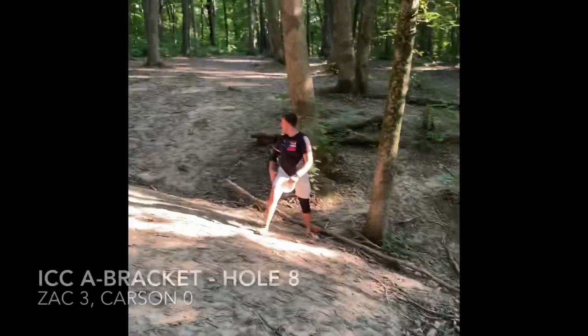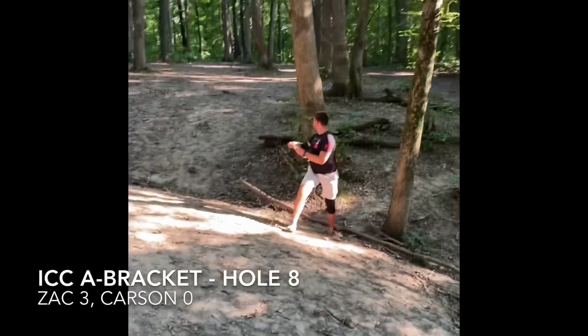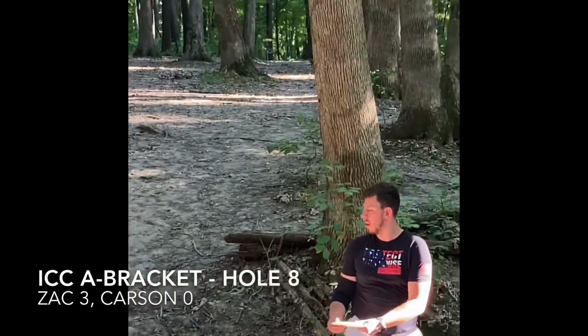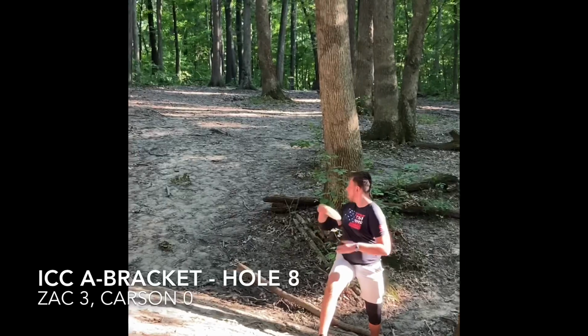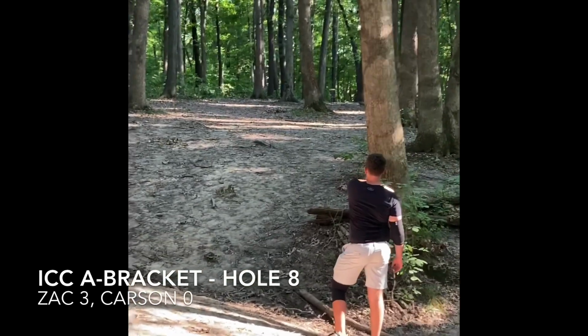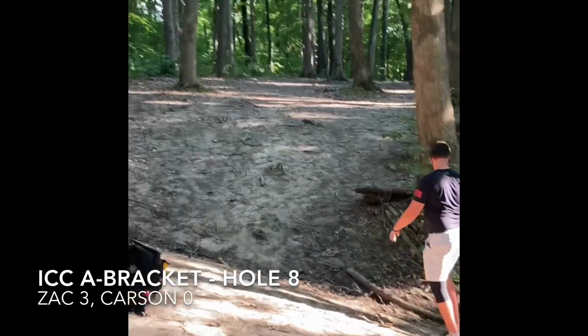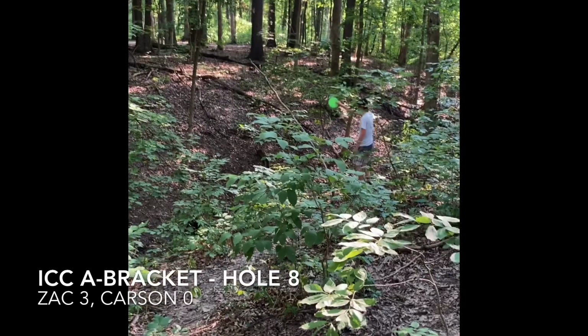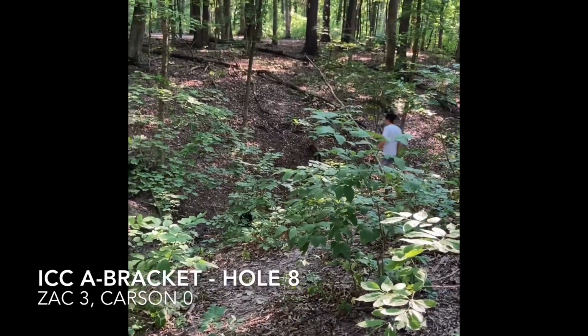All right, second shot on hole 8, doing patent pending shot. You can kind of see the basket way up there. That keeps turning. Oh, hits the tree. That was going to be a tough one to get, but he should be in good position for it. Down in the valley there, he's back up here kind of looking at a line, and then he's going to go back down there. So I'm going to stay up top.